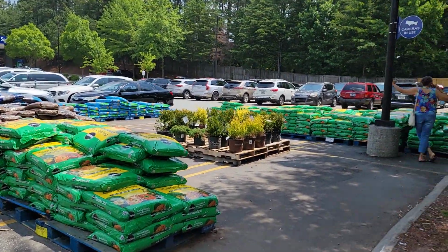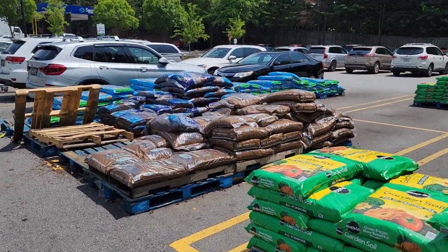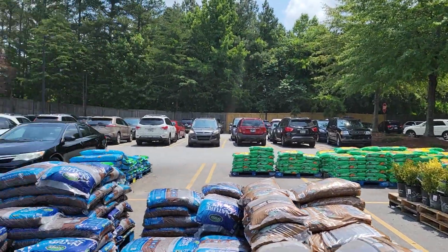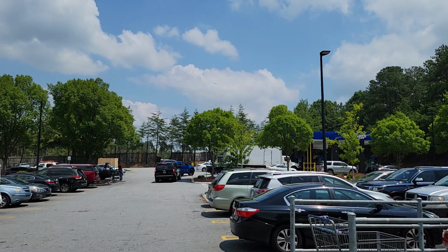Also right here on the outside, they do have plants and stuff for your green thumb people. Your soil, or the mulch. Yep. For everybody's green thumb needs. Look at the gas station, starting to fill up as well.